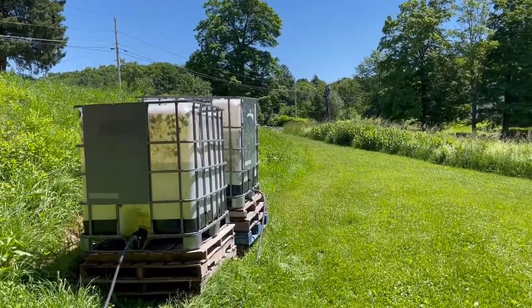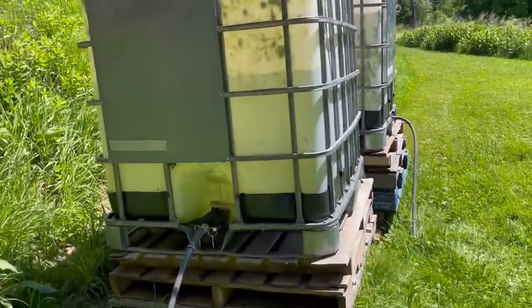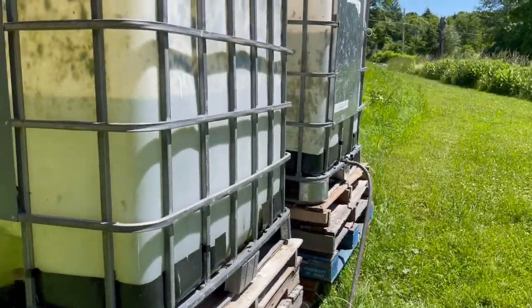These are the big catchment barrels that we do all of our water from. They're set up to gravity feed, and they go down to the two hoses that are in the garden.